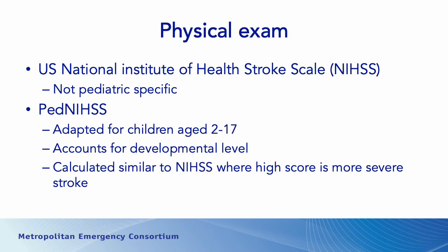If we want to talk about gold standards, there is the U.S. NIH National Institute of Health Stroke Scale. It's a very long questionnaire, asks many different details. I did not put a link to it here, but easy to Google if interested, but it's not pediatric specific. So smart people said, hey, we need a pediatric specific one. So there's the PEDS NIH Stroke Scale. It too is many, many questions, but it's been adapted for kids age 2 to 17 years of age. And by adapting it, they account for some developmental issues. A 2-year-old is not going to be able to follow as many commands as a 17-year-old. So it does get adapted for the developmental level. It's calculated very similar to the adult version, the NIH Stroke Scale, where a high score means worse illness, but again, just specified for pediatrics.